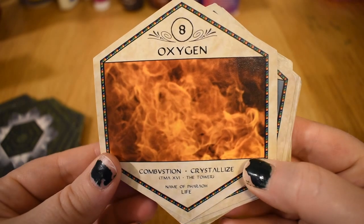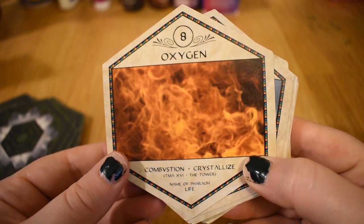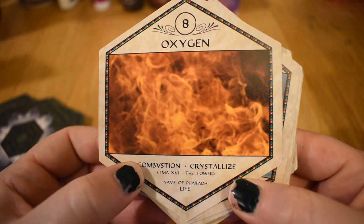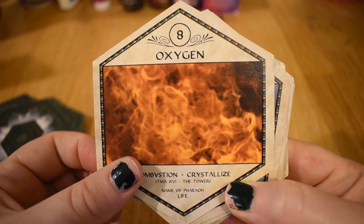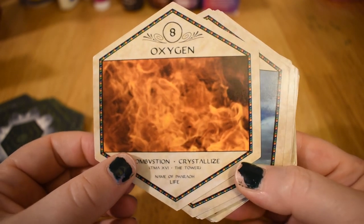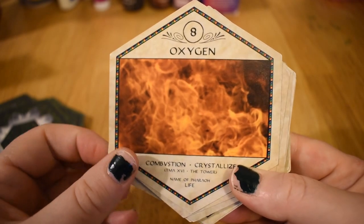Alright, so number 8, oxygen, combustion, crystallized, related to the tower. So the tower is fire, and when you have enough oxygen for the fire, it will burn the whole place down, so that's appropriate. So this is also in life. Because we have to breathe oxygen, right? There's some aliens that come in and they're like, look at these people down here, the fire breathers.